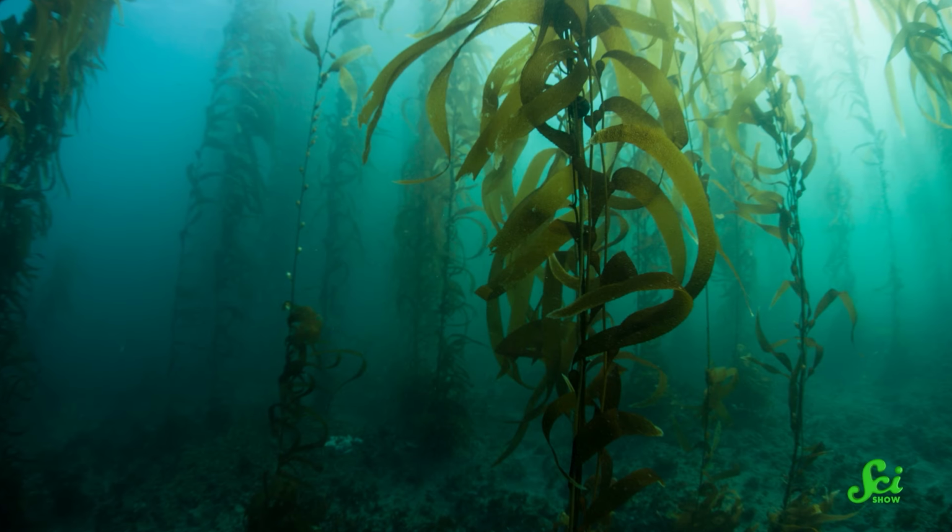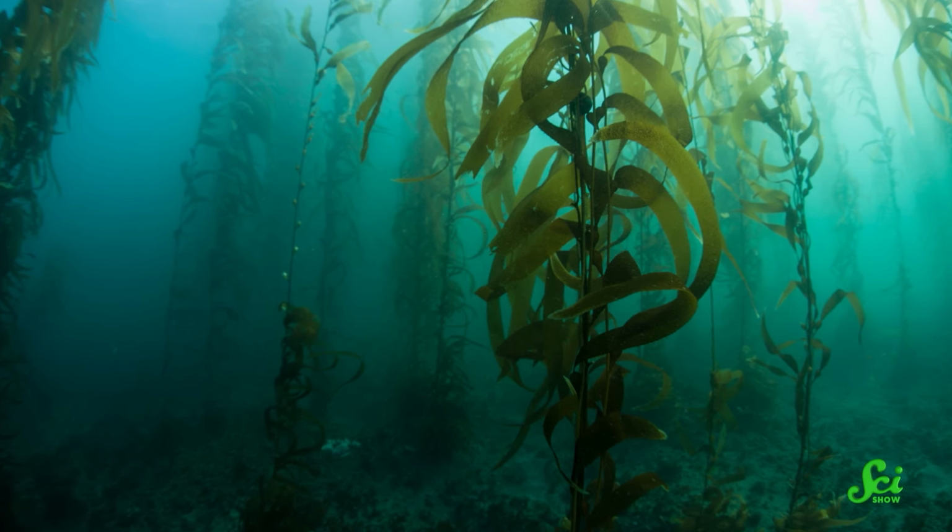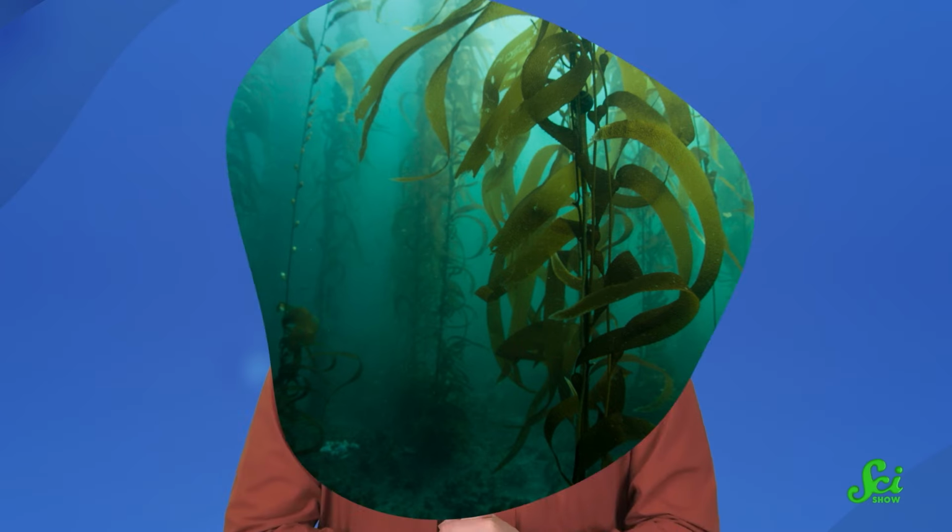So some researchers have turned to the oceans. Introducing seaweed as a staple in our agricultural industry could help reverse some of the effects of climate change. And while no one solution is likely to save the world, these little ocean organisms have big potential.